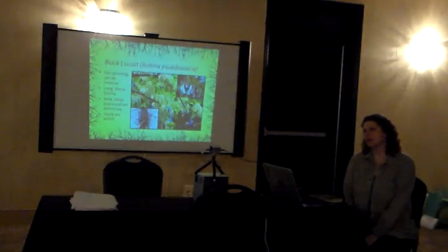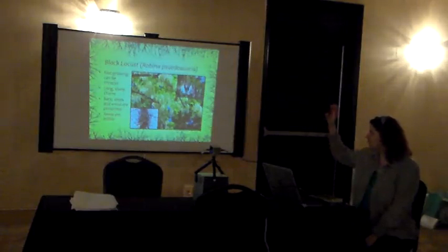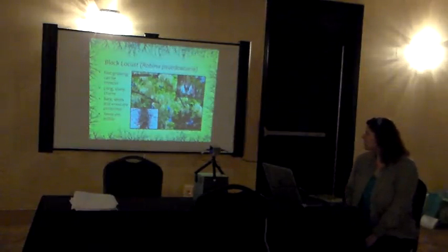They last for a long time. I don't know, why does locust make good fence posts? They're used to make good fence posts, and they grew like weeds, so I'm wondering if it could have kind of the same properties. It could be. They have white flowers that hang in these clusters.